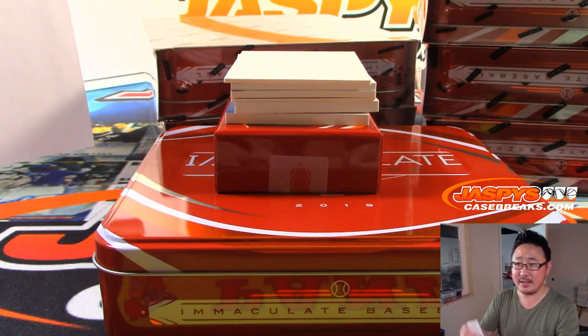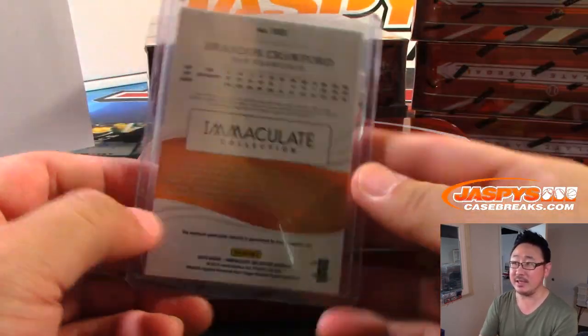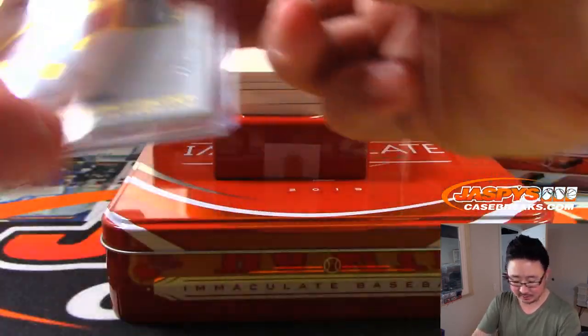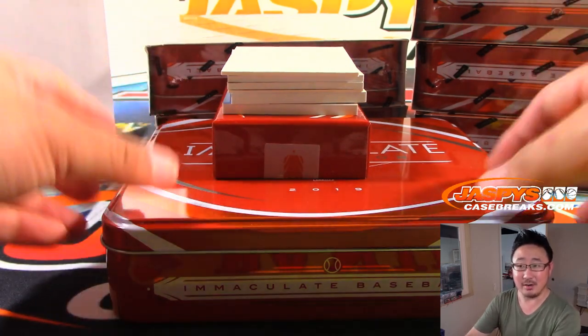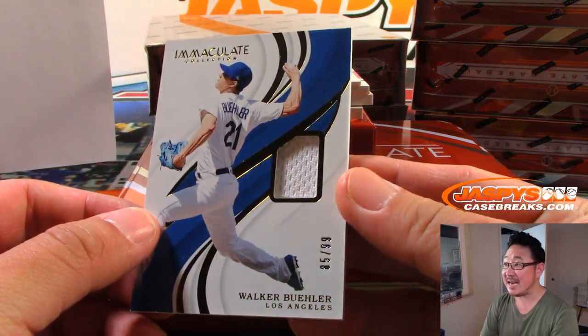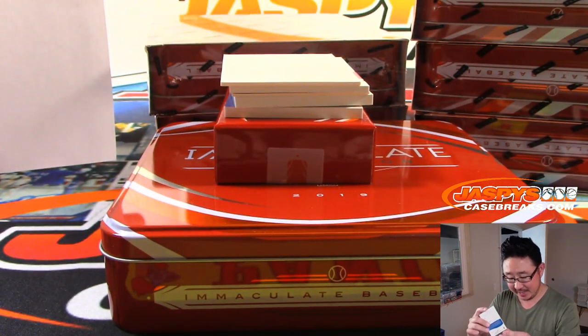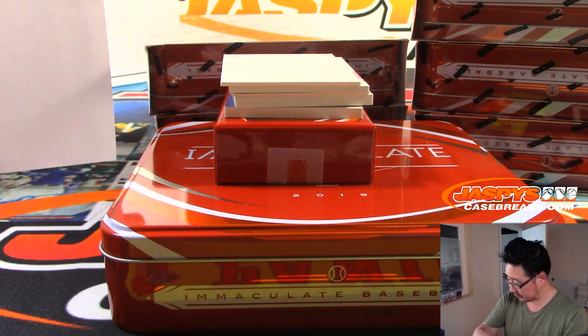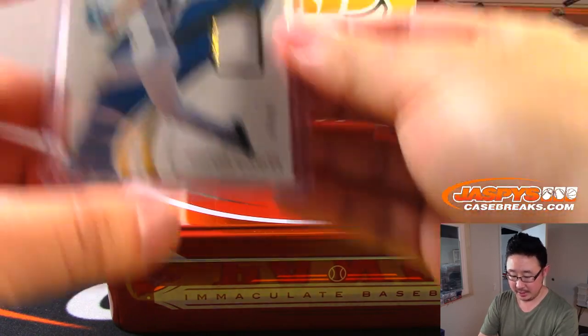Yeah, I think Panini Immaculate should be more expensive than Majestic on a per box basis. If you go to cardboardconnection.com, you should be able to type in the year and the product, and you should be able to get a general idea. All right, Walker Buehler, 85 out of 99. You see his 15 strikeout performance. His last time out, pretty incredible. AJ with the Dodger ace.